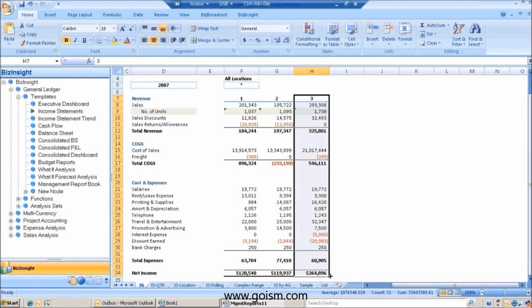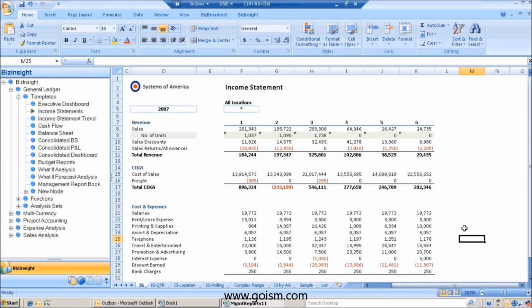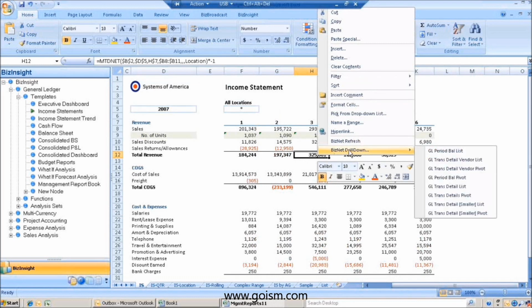The reports are all interactive and easily reformatted. If I want to make this 6 or 12 periods, I just drag and drop, and my report is reformatted. Drill down, we only bring in the detail as you request it, but again, bringing it in once. So if I want to see what makes up this total revenue number, I'm just simply right-clicking on the cell, and I could look at balances or transaction detail in a pivot or list format. And again, these are all pre-built for you.